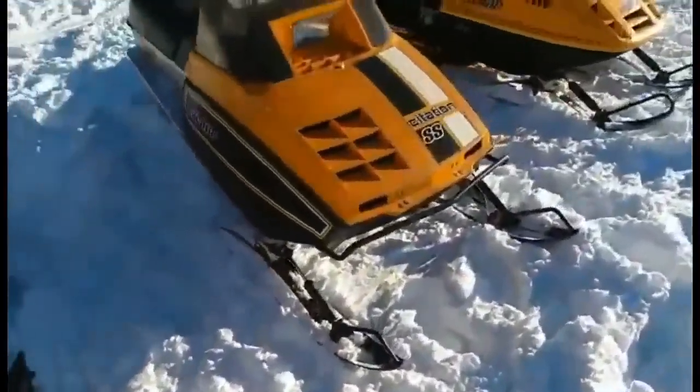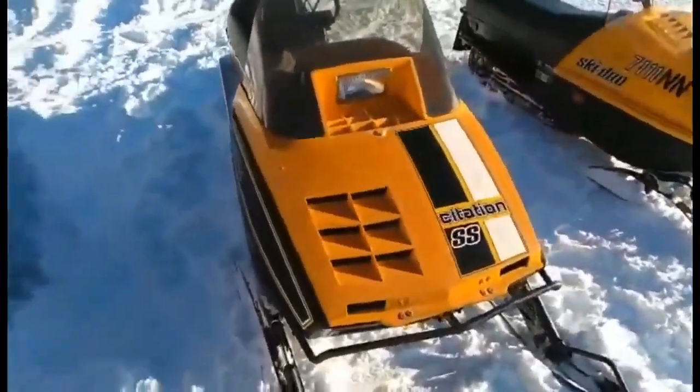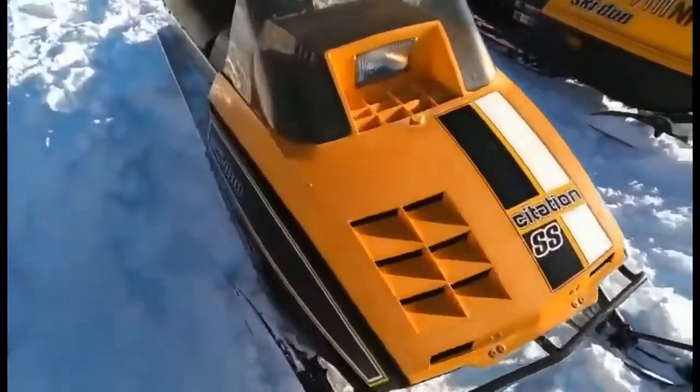Then right here is my 1980 Ski Doo Citation SS that I also recently picked up. Also all original except for the seat cover. Needs very little work. It's got the 377 dual carb.